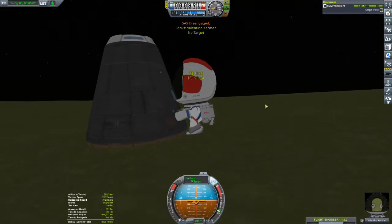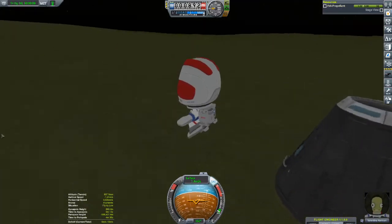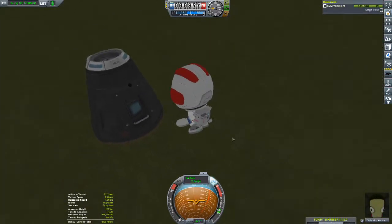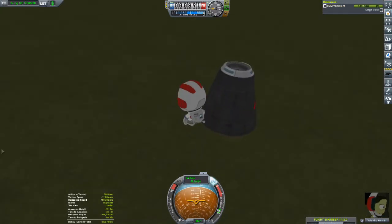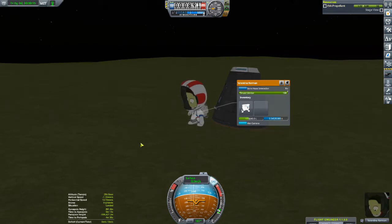And that is that. Mission success. I have managed to make it to the moon and back without using fuel. Well, we managed to do it without an engine anyway, so I was the engine. I mean, 4.5 hours, guys.